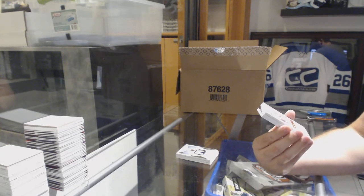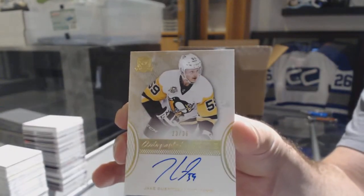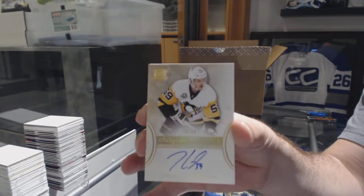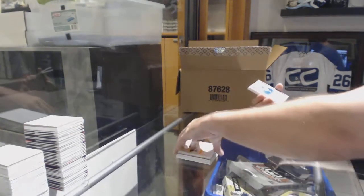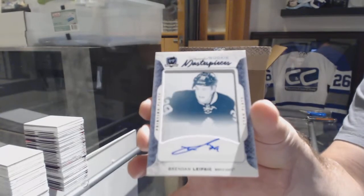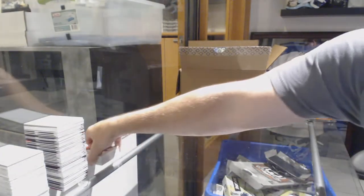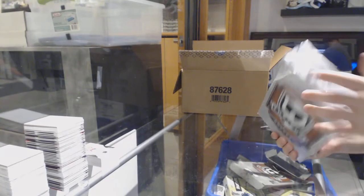We've got a gold rookie auto number to 36 for the Pittsburgh Penguins, Jake Guentzel. Jake Guentzel, number to 36, gold rookie auto. For the Maple Leafs, one of one printing plate autograph, Brendan Leipsic. And for the Montreal Canadiens, Carey Price. All right, well, first box in and a Guentzel 36. Not too shabby.